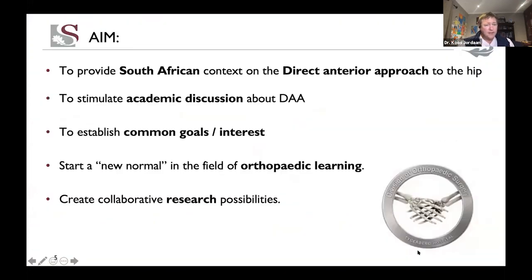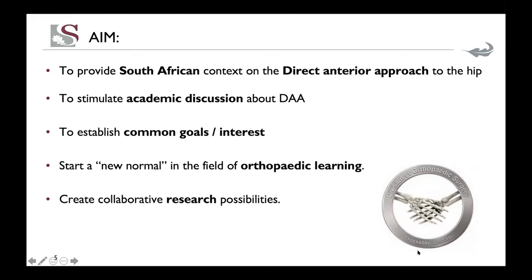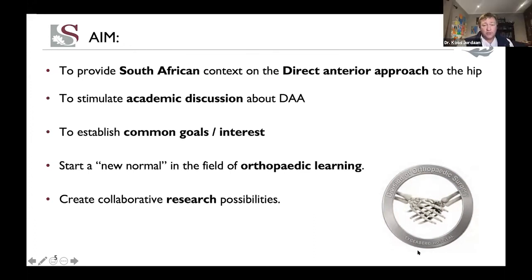And then the aim was initially to provide South African context, and that was a strong focus for us. We are not a first world country. We are also not a third world country, but we do surgery that's on the same standard as the first world context. So that was the first thing. We want to give South African context to the direct anterior approach.